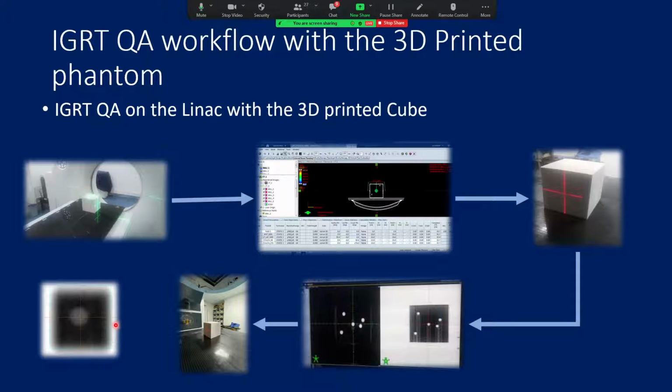So this phantom is being made. Actually, I did one which was successful. The second one was not very successful because my learning curve in 3D printing is still not complete. I made some mistakes, and we are now working on that more.